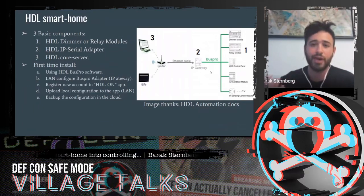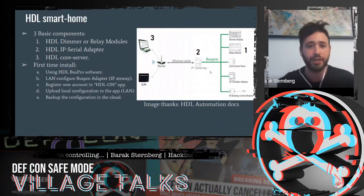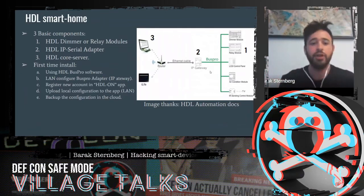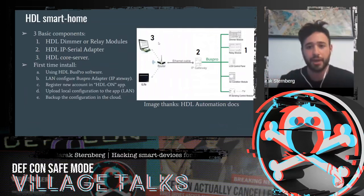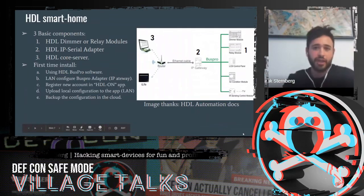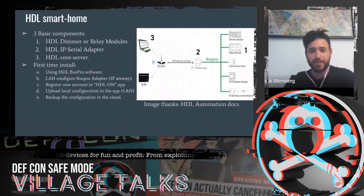My phone can also connect to the internet. And this is exactly how I back up my configuration in the cloud. So after I have the configuration in my phone, I upload it also to the cloud. And now it's also kept here. Cool. So what happens when a new user comes in, joins our game, and wants to also enter these devices and control them?